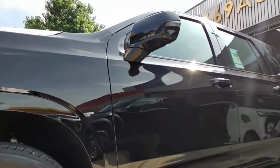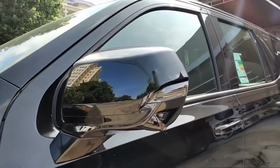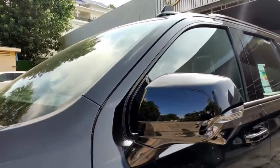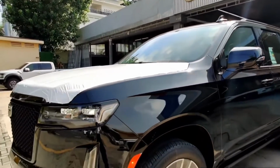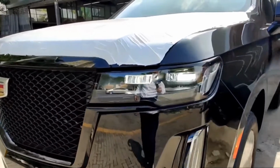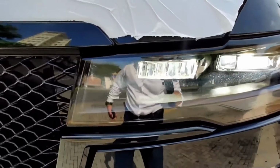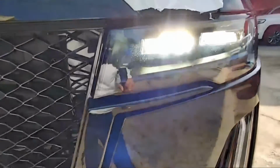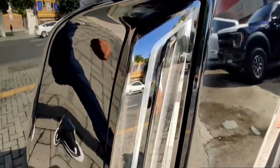What's new for 2023? The big highlight for 2023 is the addition of the Escalade-V to the lineup. It gets a supercharged V8 engine with 682 horsepower and costs $149,990. This performance variant of the Escalade features a number of other changes to make it an extra spicy family mover that'll get you from 0 to 60 miles per hour in just 4.4 seconds and handle better than a standard Escalade.